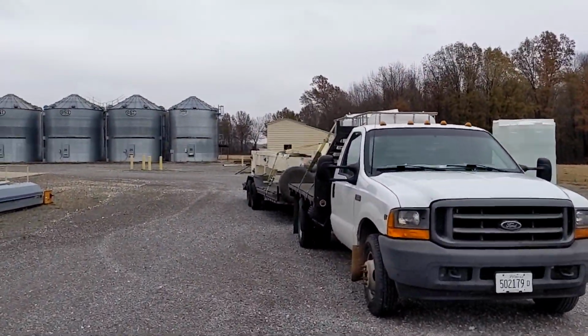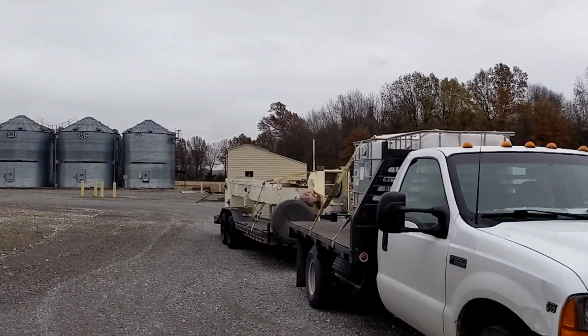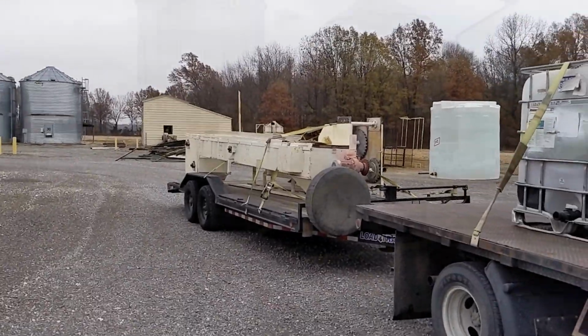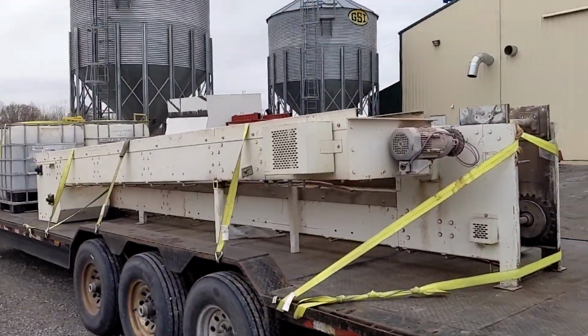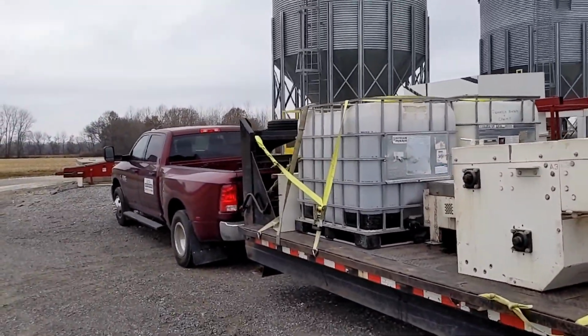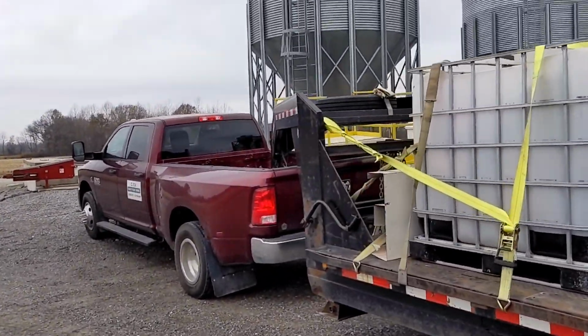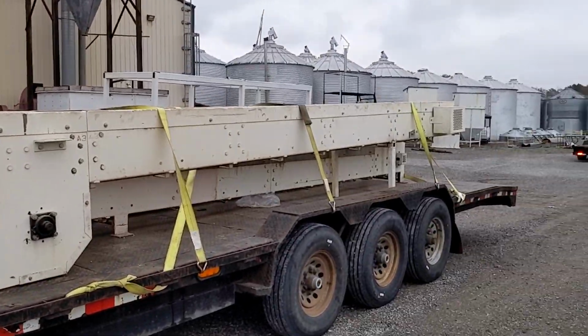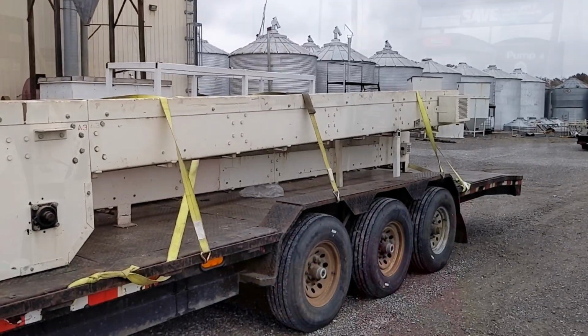Luke's truck is all good to go, tied down 6 ways to Sunday. Not really too much to this load. My load is good to go, tied down. Got the old red Dodge gassed up. We're ready to head back north. We're about 200 miles from home in Pulaski, Illinois.